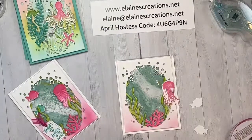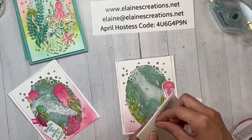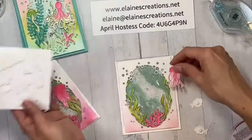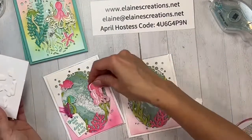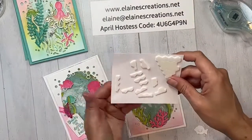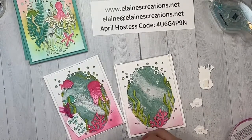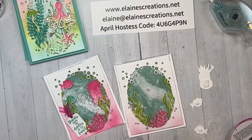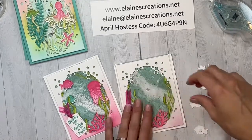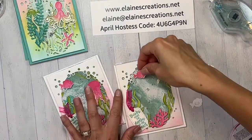Okay, so there's that. So we're going to put everything on dimensionals. I'm going to do the little fishies in mini dimensionals, and then we'll do the squid. And it looks like I blended the squid too, but this time I'm just gonna leave it plain. Just wanna see what it looks like if I just leave it plain. And then we'll do the two dimensionals on here. So we'll stick our little sentiment in the weeds here too. And then we'll stick one little fishy up here.